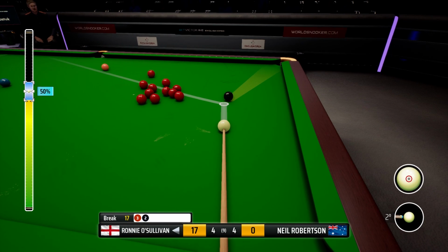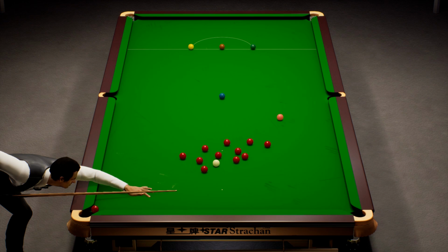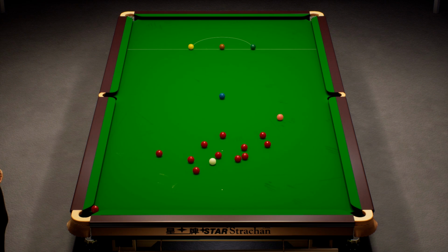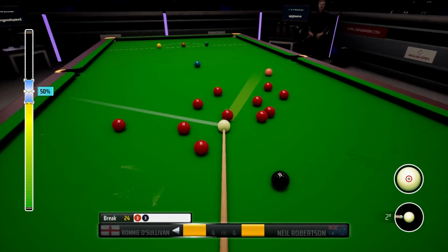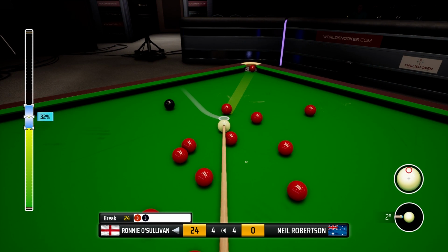And now we get the optimal angle on the black. 17. We've got that red over the corner, and we know we're going to be on that, or at least something. That split is not a bad controlled cannon at all. Play great opportunity. And as Neil says, this is a fantastic opportunity now. 24. Play this red onto the other red.